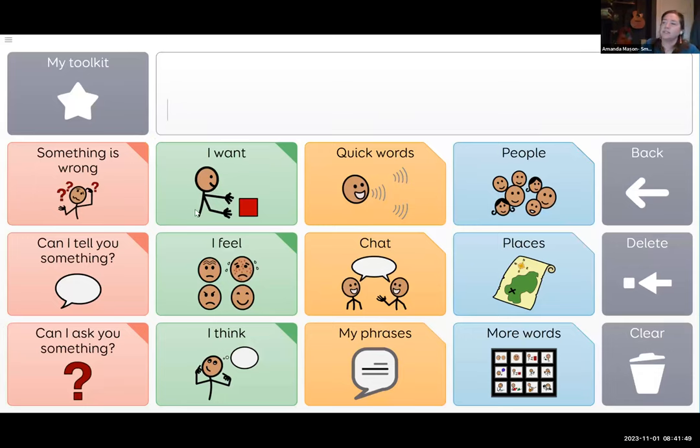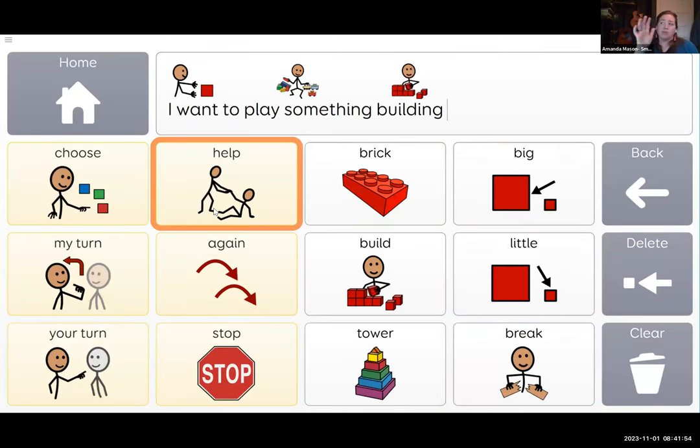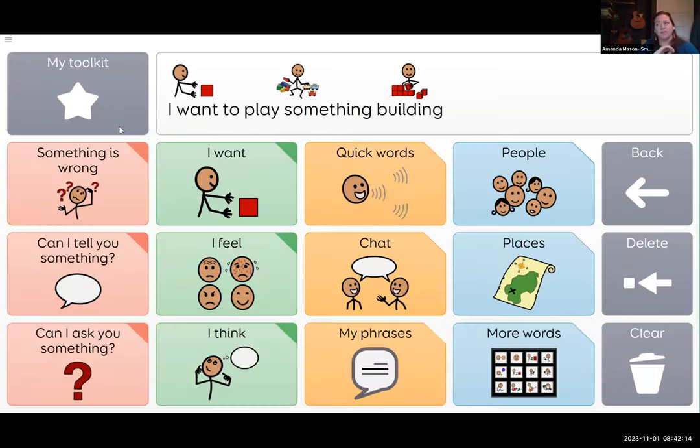If I start to make a choice, so I want to play something, building. So with three hits, I've got a pretty robust communication utterance already going, and you can see those communication pathways. It took me down, and each page was a next best word or phrase option to help people communicate and build a fuller utterance. I've also seen it be really interestingly useful for people with aphasias. I think the communication pathways, that prompting, works really well for them too.